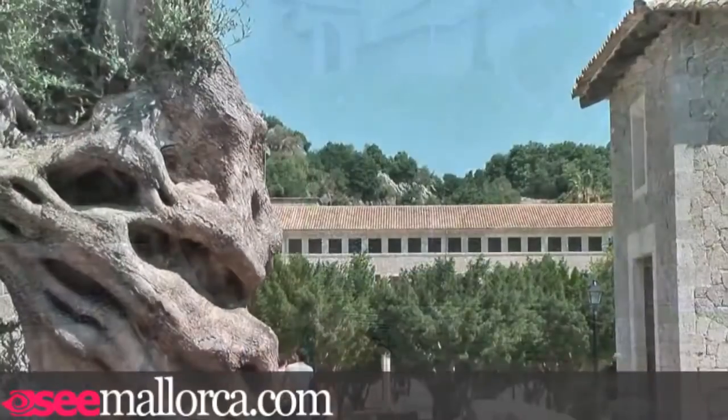One of the most popular destinations on the north of the island is the monastery at Lluc. This is Mallorca's most sacred site, with Christians and tour groups making the pilgrimage to the sanctuary on a daily basis.